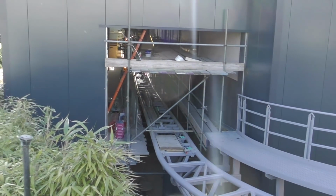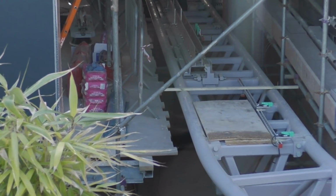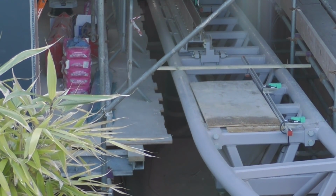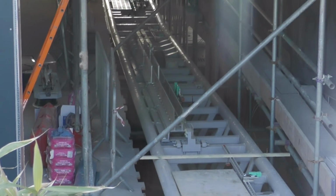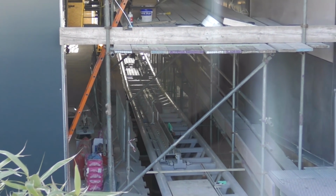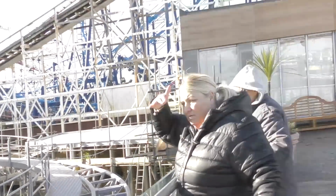Doesn't look like much has taken place on the station building itself over the past few days. You can see just into the station here, the floor that I mentioned about last week. Got like a wooden floor effect just down there. That looks to me like it's finished style floor, and you can see with the jagged edge there. Also seeing some wires inside there as well on the sides, which I assume is some lighting in there as well.